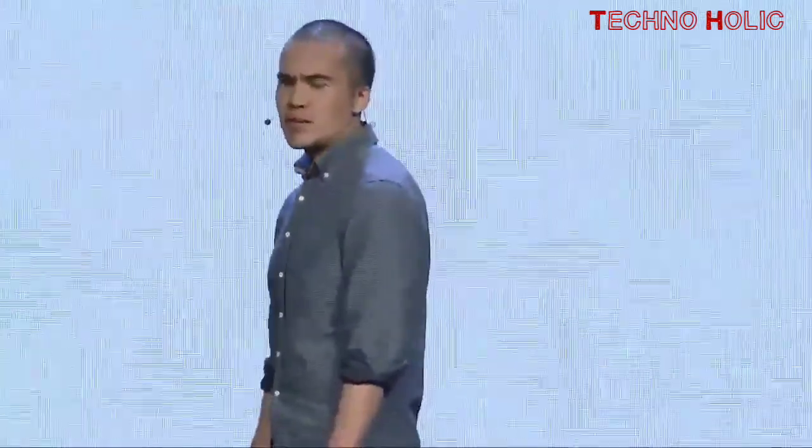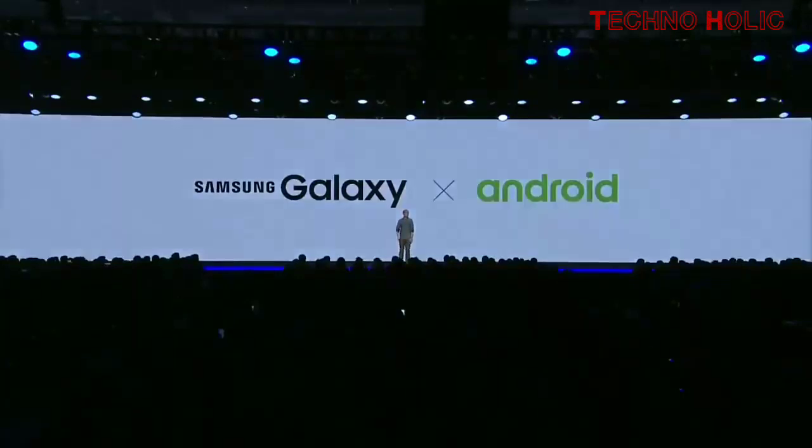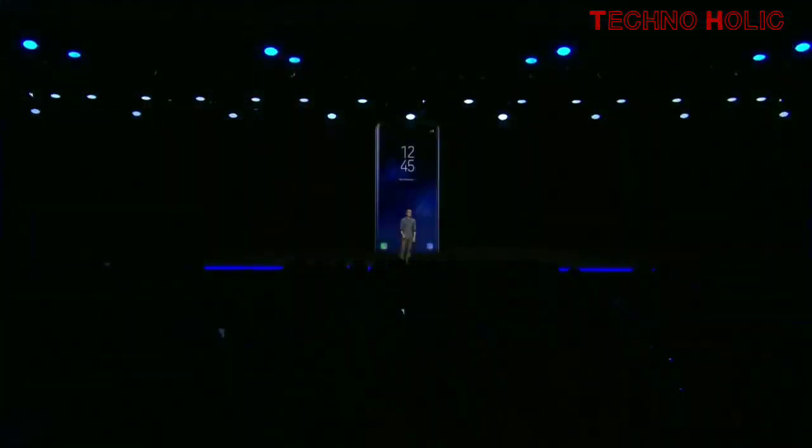From those early days, Samsung and Google have partnered closely. Samsung has continuously pushed the limits of what is possible with mobile technology and has introduced new concepts like phablets and the S Pen. The launch of the Infinity display on the Galaxy S8 also brought in new types of displays with unique aspect ratios.